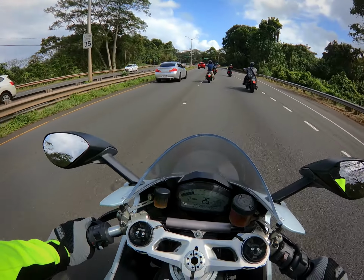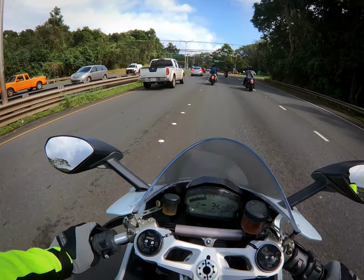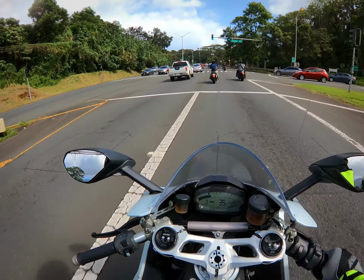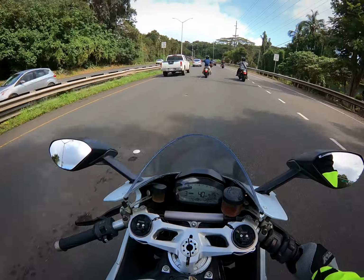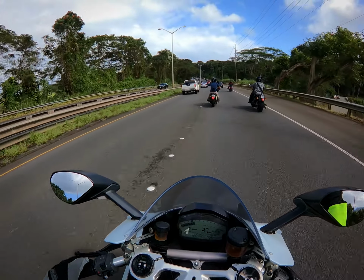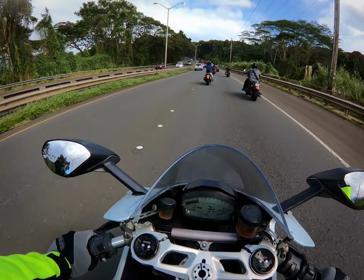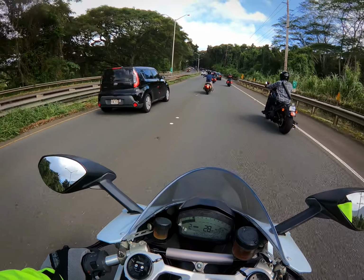Once again, I don't have a spec on the actual decibel level, but I know that it was louder than my ZX10 at stock. And my ZX10 had a Akrapovič exhaust on it, so this one is louder. And the nice, low, grunty V-twin engine is putting out a beautiful exhaust note that is noticeable from anywhere you go.